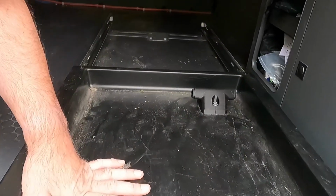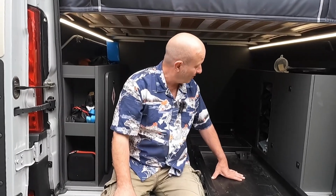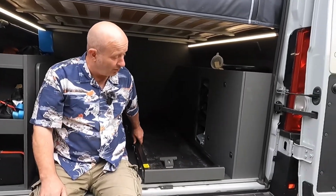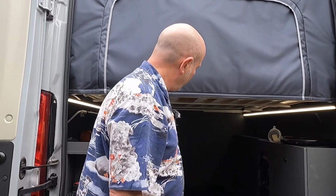Now you can specify 2 trays. I wouldn't bother. 2 trays would just fill this up completely, wouldn't it? Yeah. There'd be no space for anything else with 2 trays. It's really hard to work stuff around the trays. They're great for the bikes, but 2 of those would fill the whole of that. And you'd really struggle. So I'd go 1 tray, definitely. So you get more options to store stuff and how you take stuff or what you take.